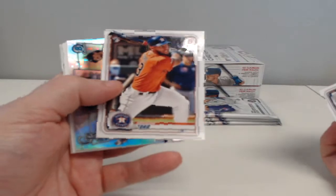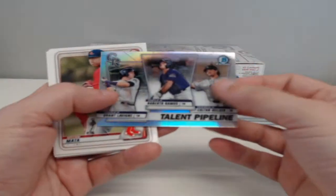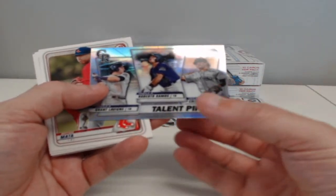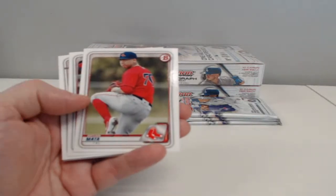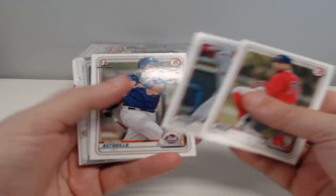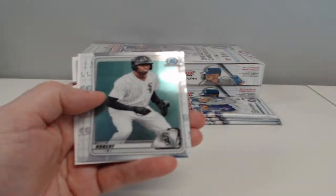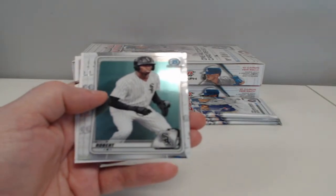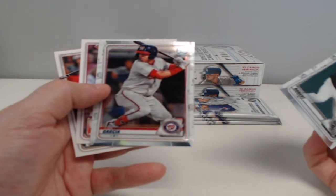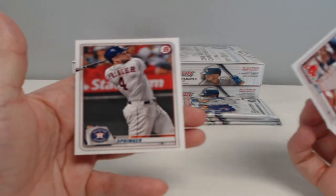Anthony K, Toro, base rookies, talent pipeline, Levine, Ramos, and Welker for the Rockies. Matta, Adams, Osadillo, Bowman first, Lewis Robert, Bowman Chrome, Lewis Garcia, Bowman Chrome. Betts and Springer.